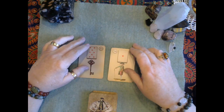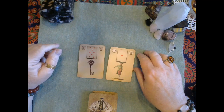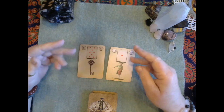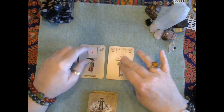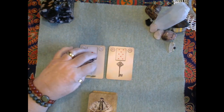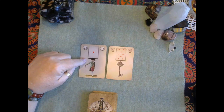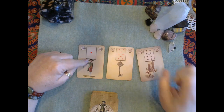Now, many of you might argue that some of those are almost the same thing, and they can be almost the same thing. That's okay. That just comes with practice. But the only thing you need to remember is that whatever comes up first is the focus. And that will come even clearer when we put a third card.